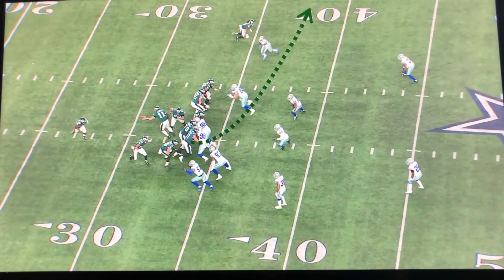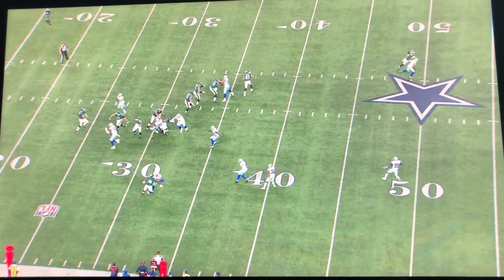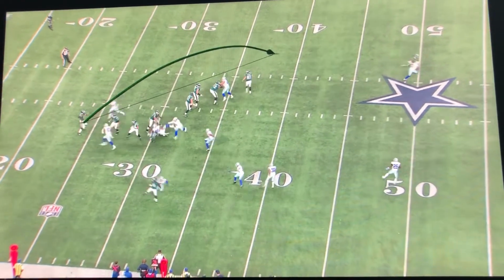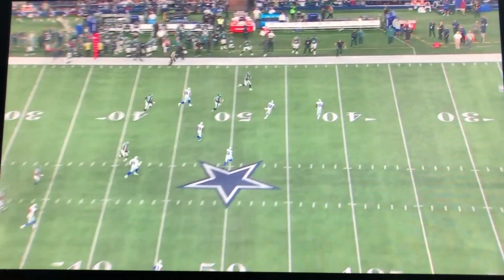Now, all Carson Wentz has to do is draw the defense to him. Once he does, he just has to throw this ball to an open patch of grass and let Brent Selleck go get it. Some of the biggest plays of the season by the Eagles this year have been off of deceptives.